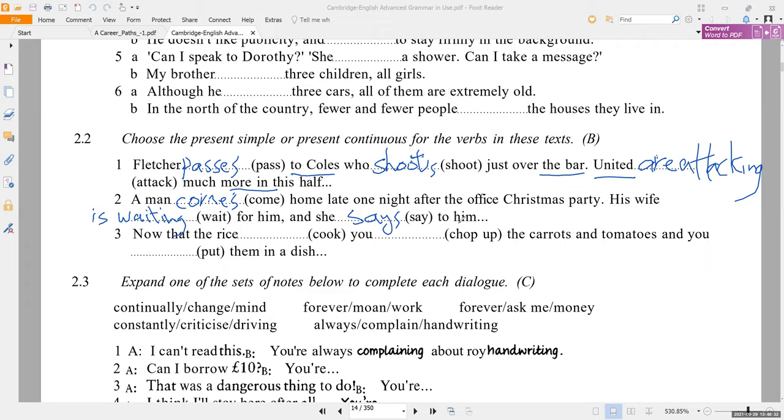Three. Now that the rice is cooking. Because of the word now, notice, is cooking, so after it we know it is ing. Now the rice is cooking. You chop up the carrots, tomatoes, and you put them in a dish.